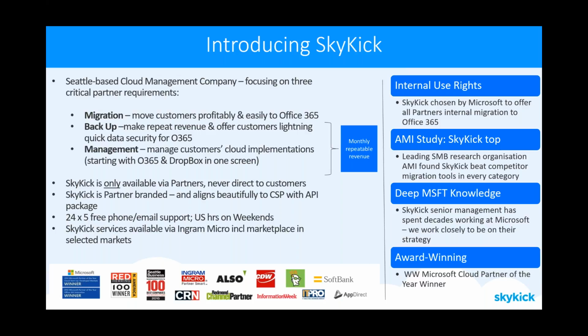But we have 2 other products as well. Backup. Microsoft doesn't really provide a backup for Office 365, so we have a great tool that allows you to make repeat revenue and help your customers have data security for Office 365 on an ongoing basis. We're also introducing a management tool allowing you to manage your customers' implementations across a range of different services, starting with Office 365 and Dropbox. And those latter 2 services are repeatable revenue. Today I'm really going to focus on migration, and if we have time, I'm going to cover backup as well.